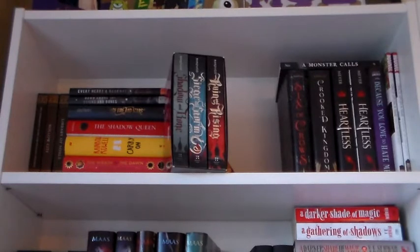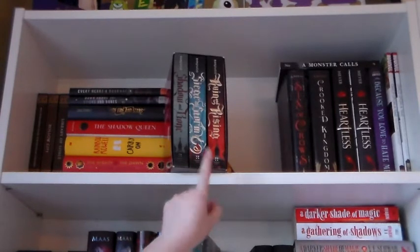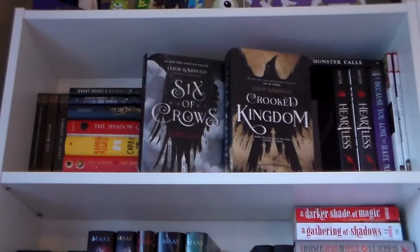I'm not going to take these out of the box because they're really hard to get back in, but I'm sure you know what the covers look like. We have Shadow and Bone, Siege and Storm, and Ruin and Rising by Leigh Bardugo. A Monster Calls by Patrick Ness. Six of Crows and Crooked Kingdom, which make up the Six of Crows duology by Leigh Bardugo.